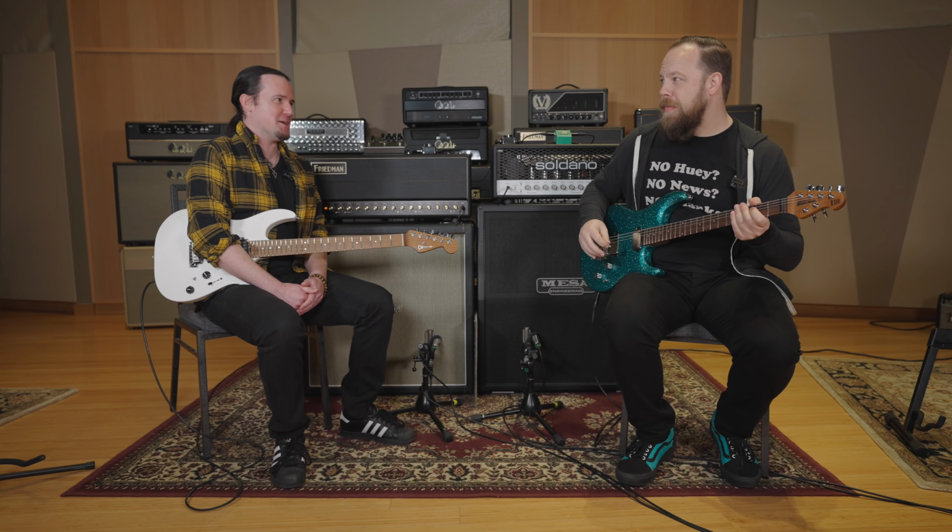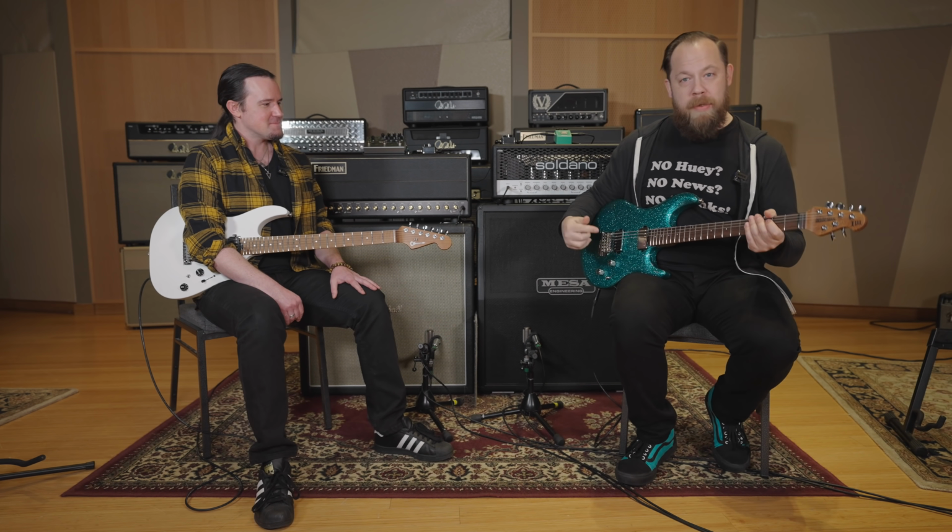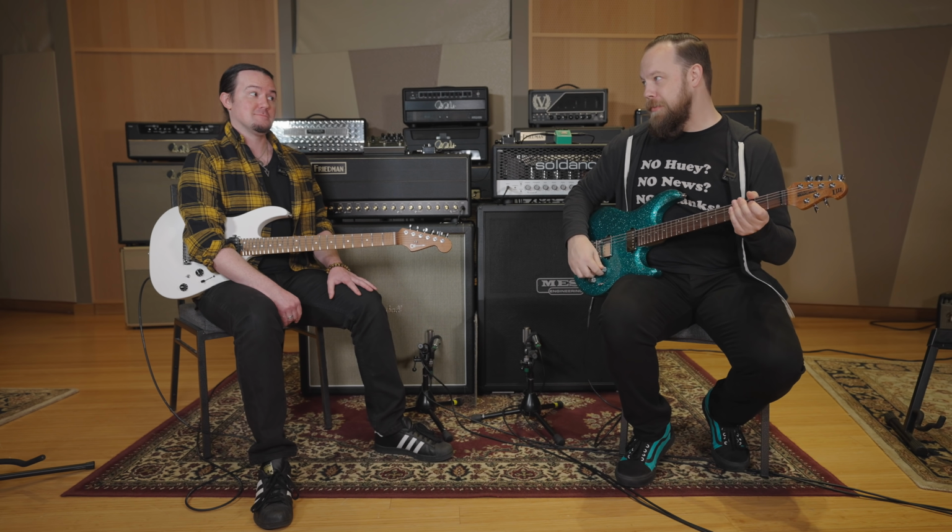Now, oh, it sounds so good. So thick, man. Now, if we wanted to go even more, I'm going to engage this built-in boost and just really go full tilt. Woo.